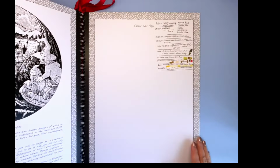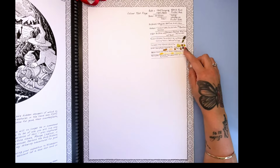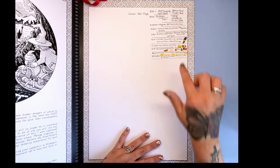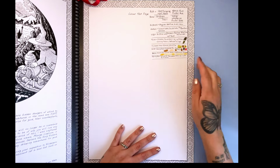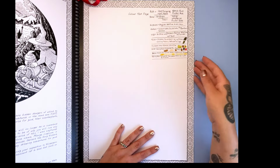Brilliant. So this is the colour test page that I told you about earlier, and as you can see, I've been writing down colours that I was using on the page that I did. I've also done a little bit of testing of the markers that I was using, but as I say, the majority of it was Prismacolor pencil. So I have got all of my blends here for the different elements in the page.